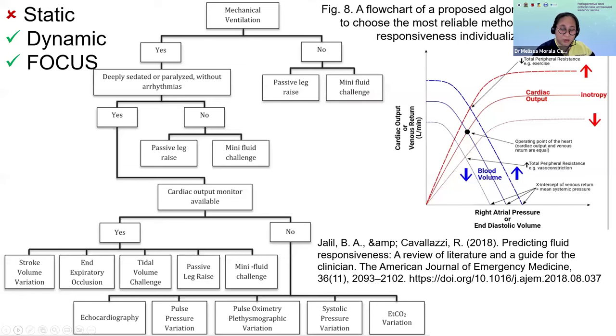Because we are dealing here with a patient with a closed chest and mechanically ventilated, we can definitely make use of dynamic measures of fluid responsiveness and, of course, POCUS cardiac ultrasound. We can assess if the patient is improving in stroke volume variation or other parameters, or if there's some improvement in contraction by eyeballing, when we, for example, put the patient on Trendelenburg position, which is like a passive leg raise without disrupting much the surgery. Next slide.